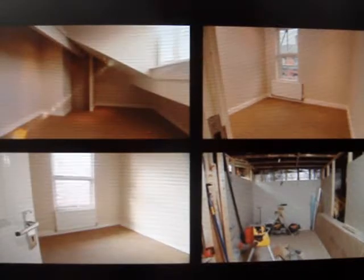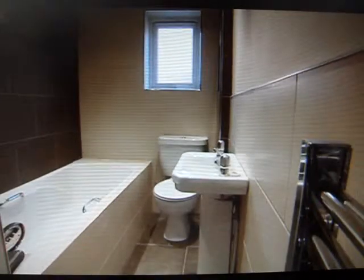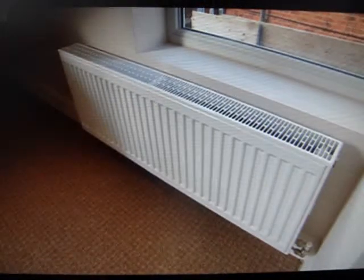So now, quite amazingly, this 2-bedroomed house has been turned into a 4-bedroomed house. There's a high-quality kitchen, 2 bathrooms of good standard, and an overall specification which I imagine is slightly above average around here. But it's all come at a cost.